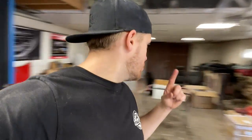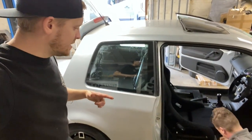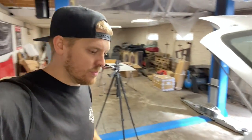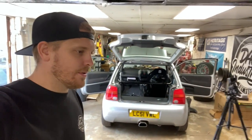They come with universal runners, which are the same ones that we fitted into the Mark 1 Golf. So, between me and Rich now, Rich is just trying to get it in the right place. I've just sat in it, and we've worked out where they want to go. Because the Mark 3 Golf bases that are in the car have got no holes, we've got to mark all the holes out, drill these, and bolt them in. So, let's get on with that. And then, I think that will be what we wanted to achieve in this episode.